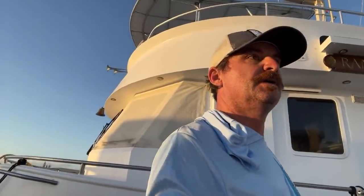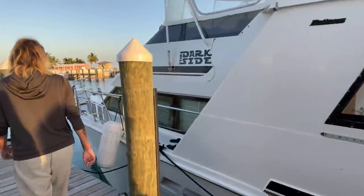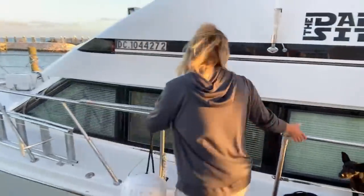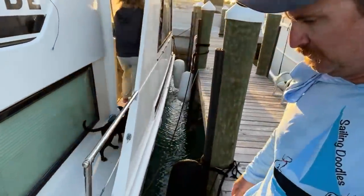Oh, you want to grab the paddleboard line from her, and then we need to get that other shore power cable rolled in. And then when y'all are done with that, we can start pulling all the fenders that are connected to the dock. We can bring them back on the boat. Almost ready to go, guys. I'm going to start the engines now.